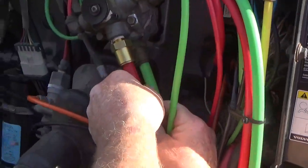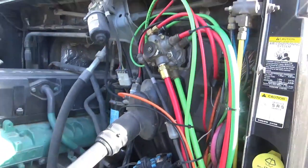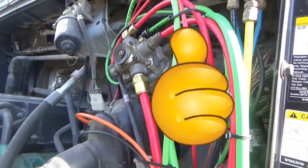Now it should do it right there. That should be it? That's it. That's all? That's all. Okay, so now you got to start her up and see what happens, huh? And I got to get the keys.